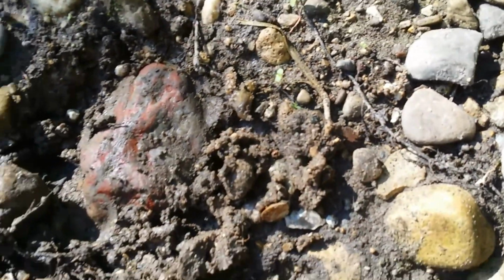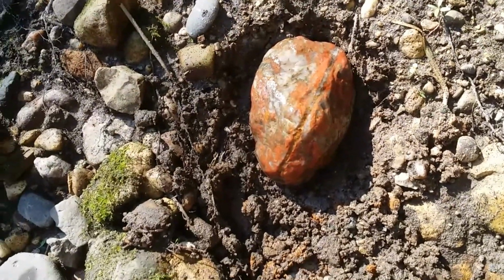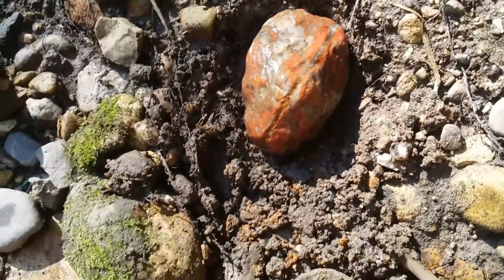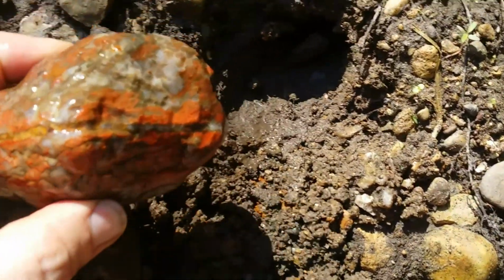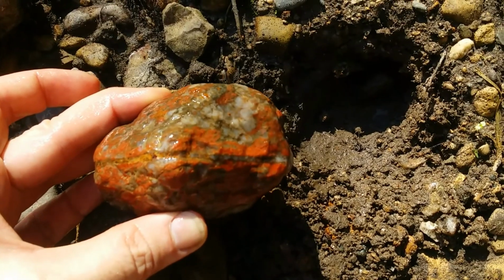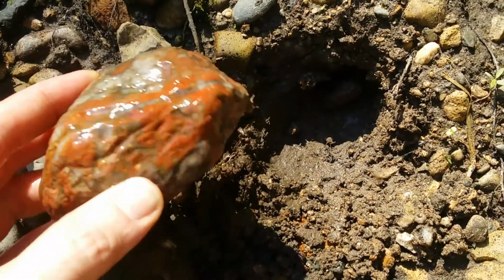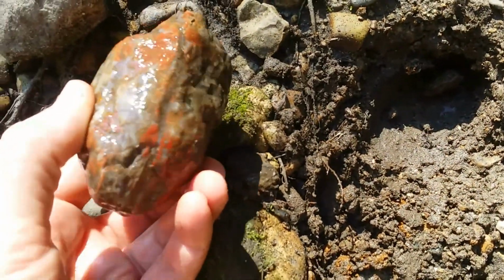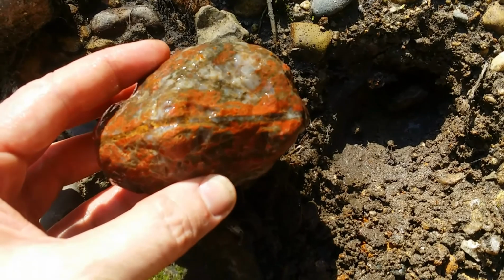Boy, oh boy, oh boy. Hold on just a minute here. So I finally got it out, took it over and washed it off. Definitely quartz and jasper. What's Katie call it? Quasper. But it's got some interesting... I think that'll make some nice slices, so I'm going to take that too.